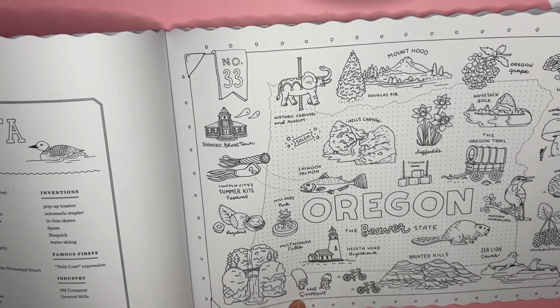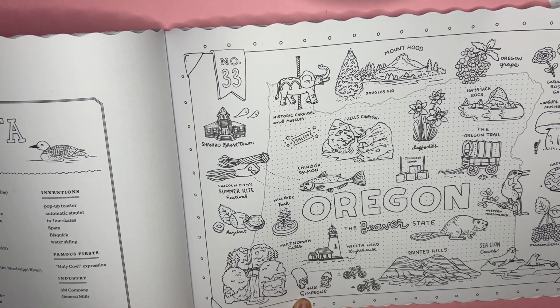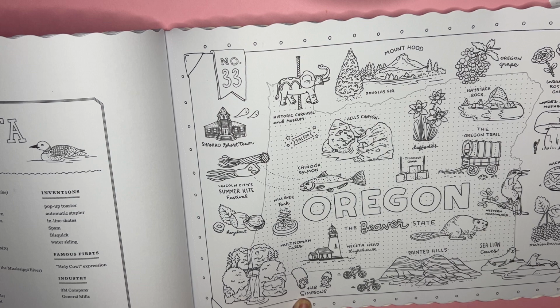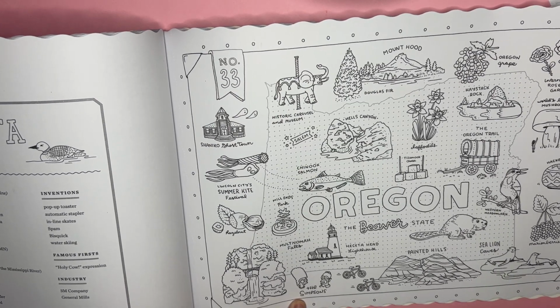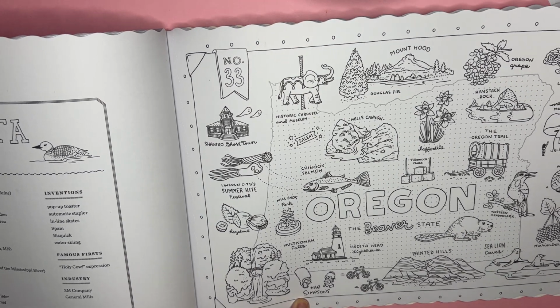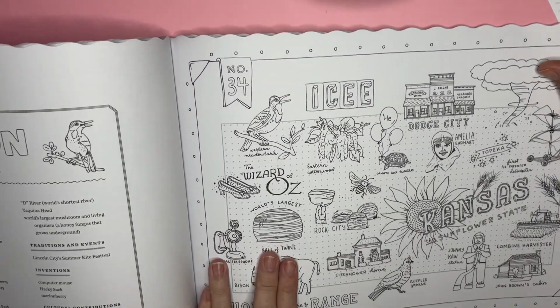I'm pretty sure the Simpsons in the show are from Springfield, but I think it's Springfield, Massachusetts. I don't think it's Springfield, Oregon, which is not far from where I am. So I think that's a mistake. I'm going to have to ask my male friend who's a Simpsons nut. I know that they live in Springfield, but I thought it was Springfield, Mass. Maybe I'm wrong, because I don't like cartoons, but I'm pretty sure.